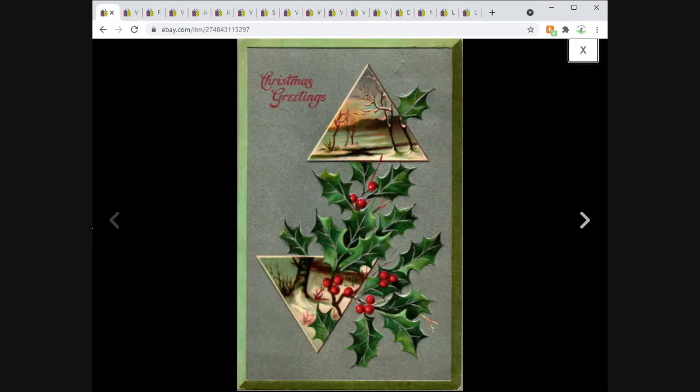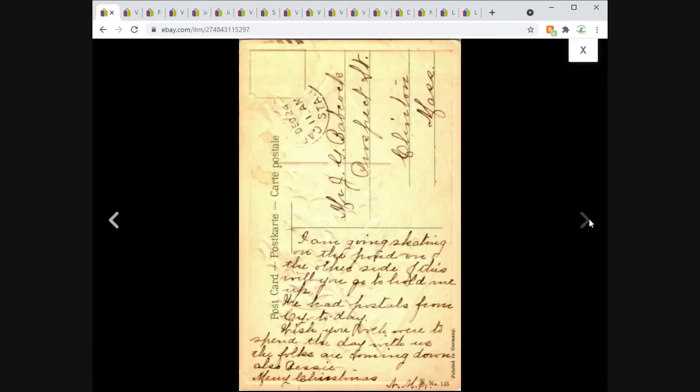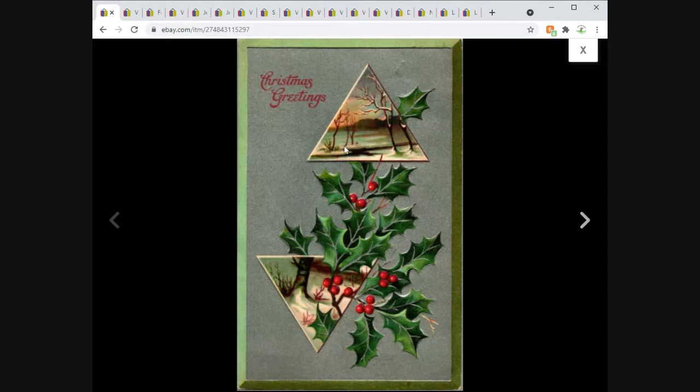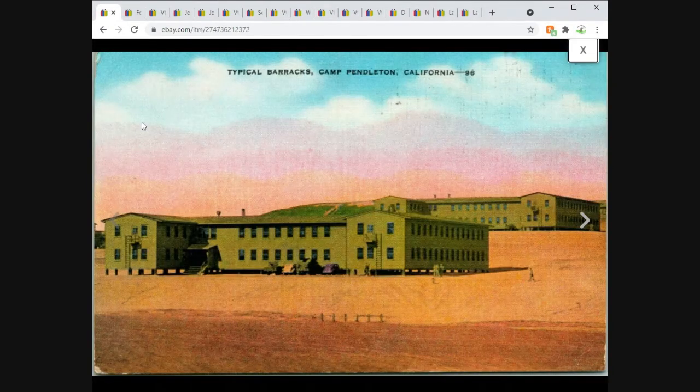You've got another Christmas greetings postcard. Very nice embossing on it. Holly and a couple of little nature scenes here. This one sold for $3.95. Free shipping. Christmas sells all year round, right? It's not just Christmas in July. It's not just Christmas at Christmas. All year round. I can't remember the last time we haven't done a Christmas postcard on this.